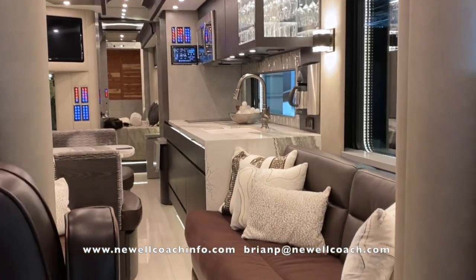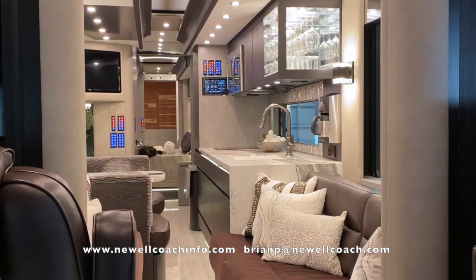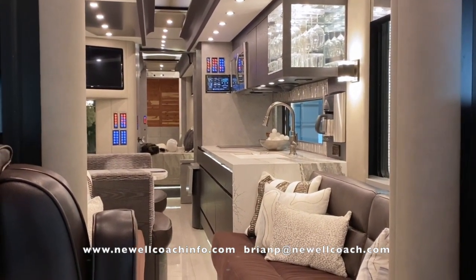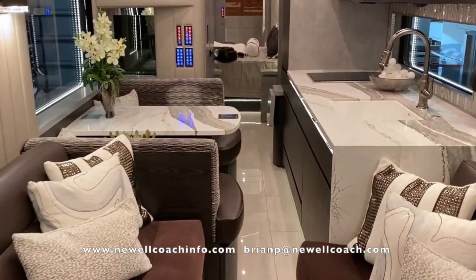This is a huge coach. These are 30-inch deep slides. The coach is 14 feet wide when the slides are open, 8.5 feet wide when the slides are closed, but look at this. Totally functional all the way through.